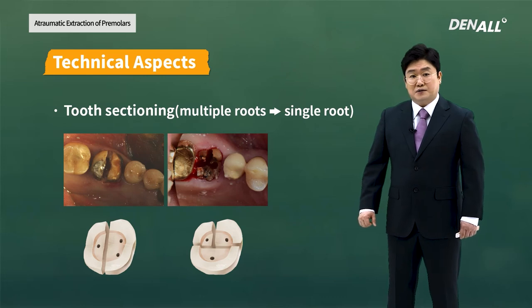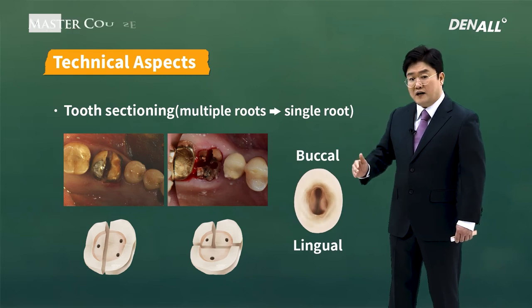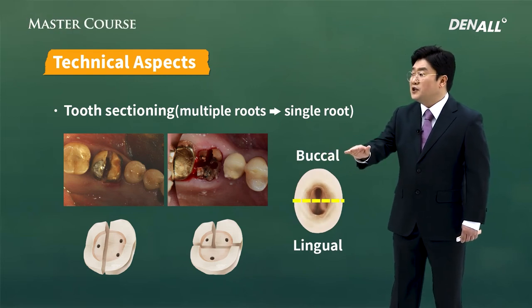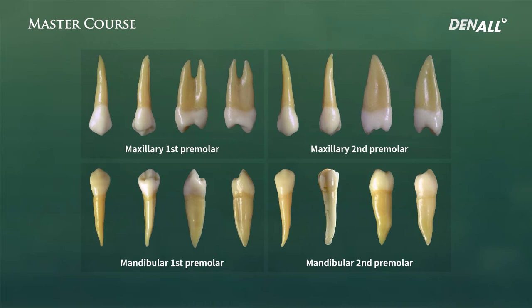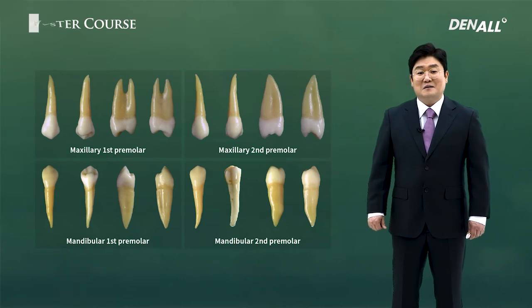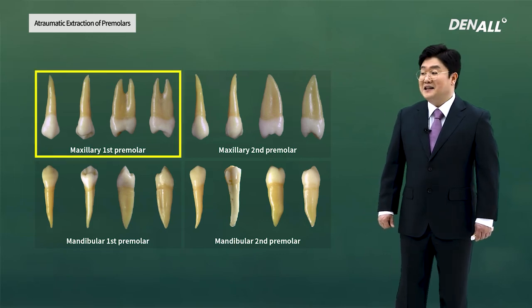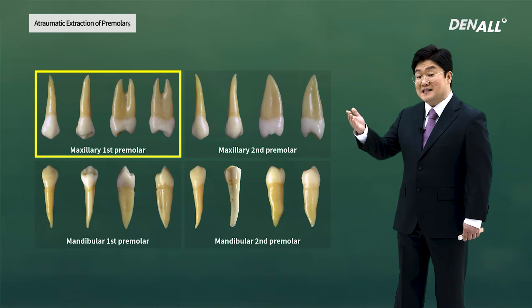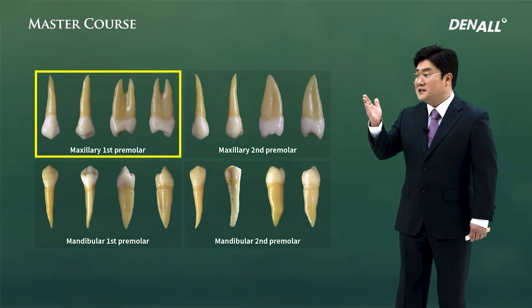At times, such tooth sectioning is required in premolars as well. Buccolingually, you need to do it in the middle. As you can see, maxillary first premolar, maxillary second premolar, mandibular first premolar, mandibular second premolar. Which tooth requires tooth sectioning? That is right. The maxillary first premolar, which has multiple roots, to a certain level, you need to do tooth sectioning buccally and lingually.